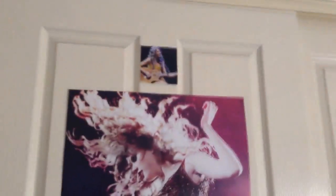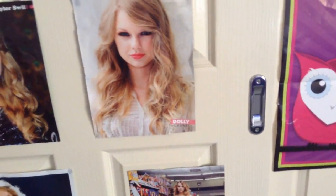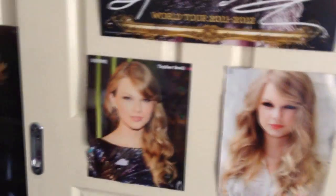So here are some posters I have. There's one of Paramore and Selena Gomez and lots and lots of Taylor Swift. I used to love her so much, but I don't like her as much now, but she's still alright. I have a lot of posters of her.